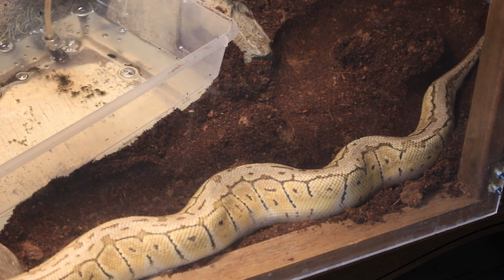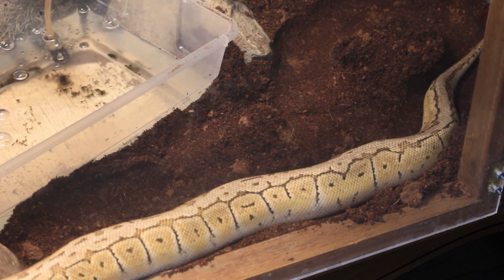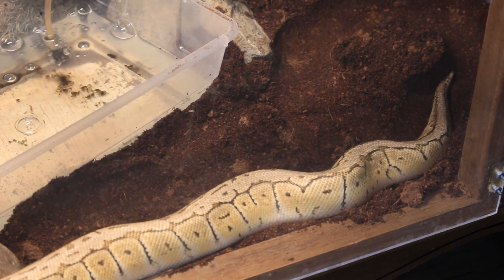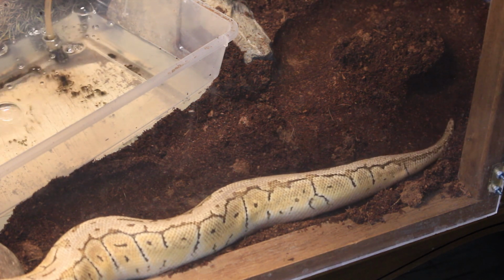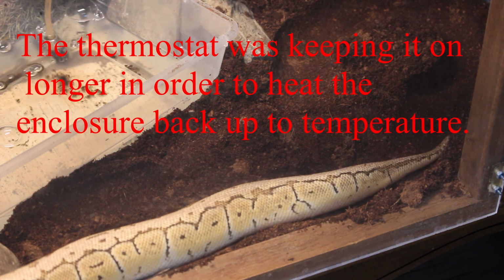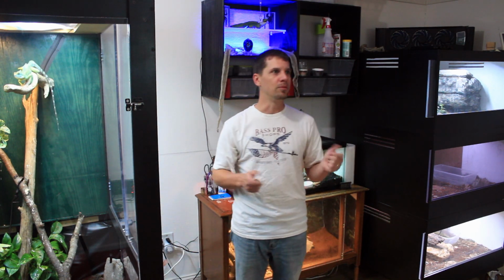I've actually had to do that in my first reptile room, which did not have good insulation. When I lost power, it actually killed the heat pad when the power came back on because it was on so much, and I didn't catch it because I didn't have nearly as many temperature probes as I do now. So that's another thing: if you have a lot of temperature probes, use them and pay attention.